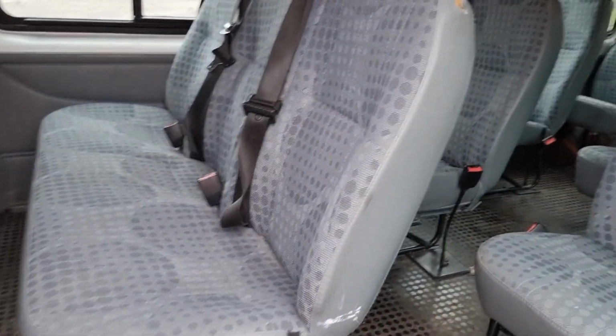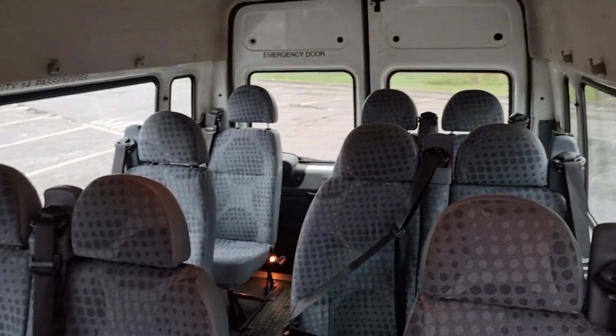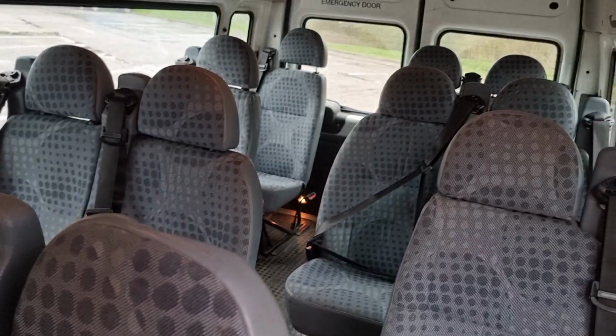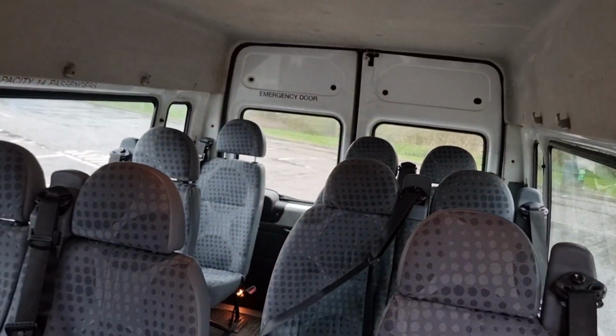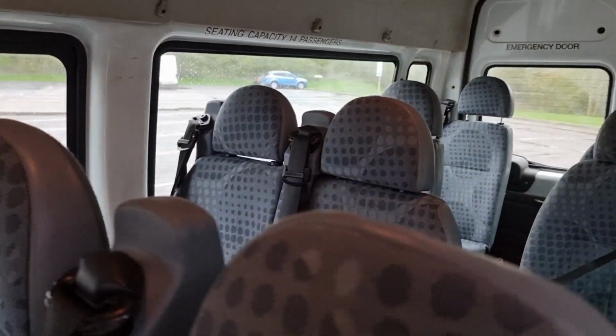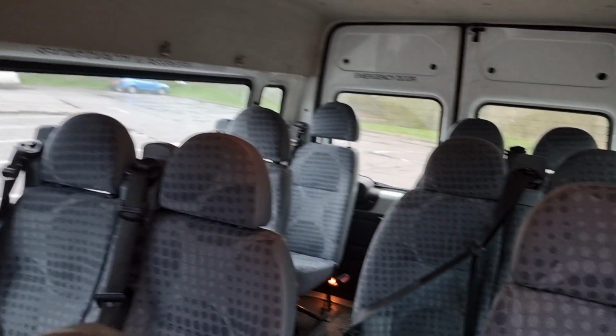First job is ripping all these seats out. 15 seats, 15-seater, 3 in front, 12 in the back. They're all coming out. It's all being stripped, obviously for a camper conversion. How exciting is that? So yeah.